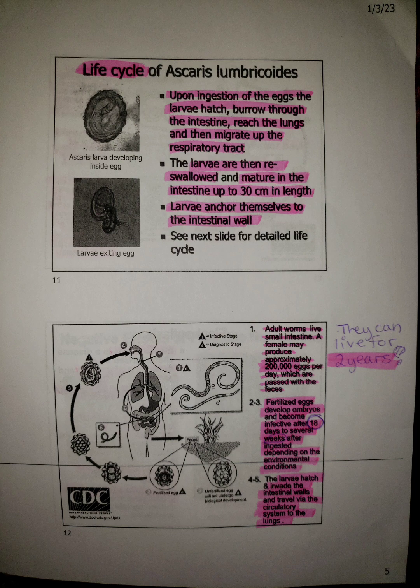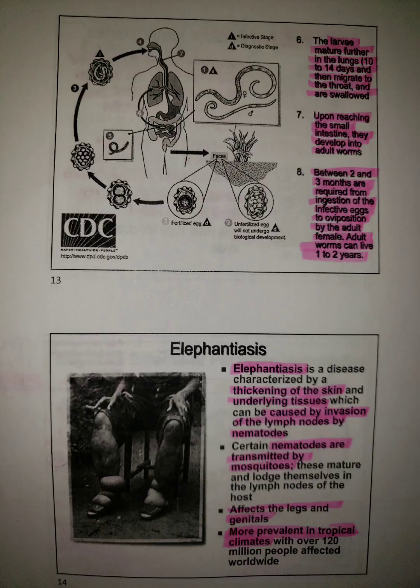In pictures 4 and 5, the larvae hatch and invade the intestinal walls and travel via the circulatory system to the lungs. In picture 6, the larvae mature further in the lungs, which takes 10 to 14 days, and then migrate to the throat and are swallowed. In picture 7, upon reaching the small intestine, they develop into adult worms. In picture 8, between 2 and 3 months are required from ingestion of the infective eggs to oviposition by the adult female. Adult worms can live 1 to 2 years.